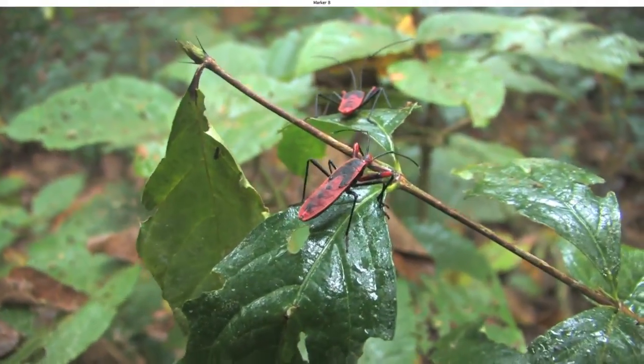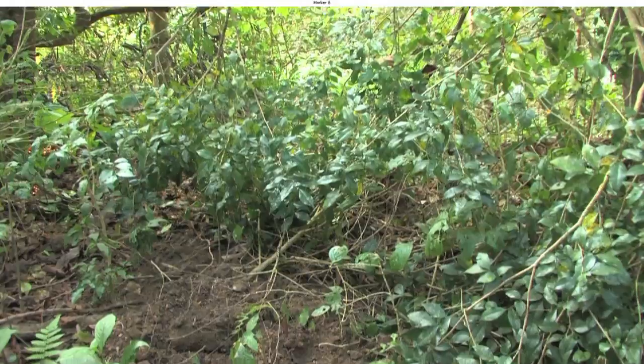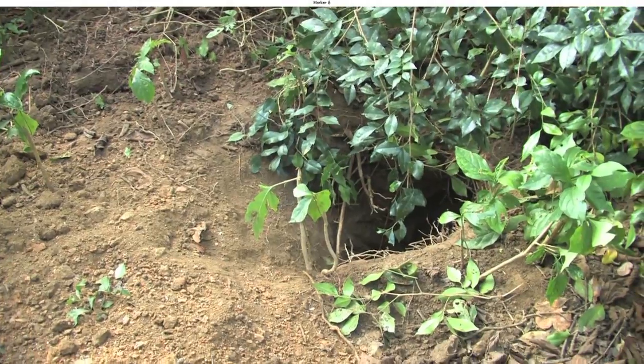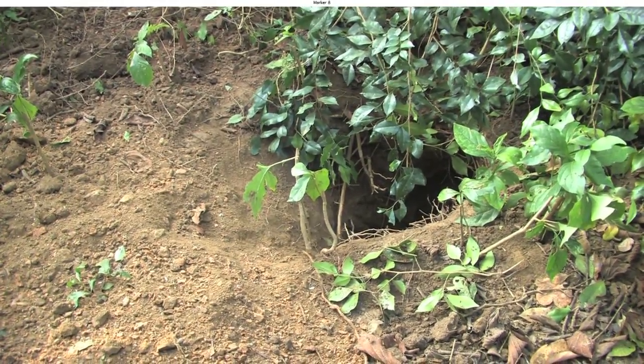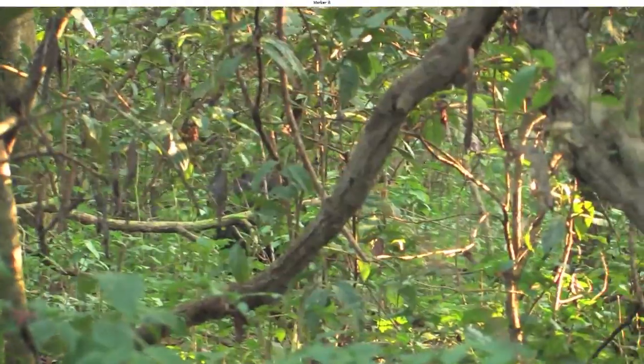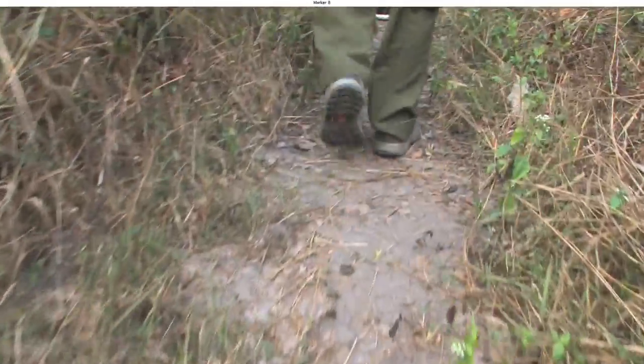While taking the tour, it is common to come across holes in the ground dug by the sloth bears. Bear? Yeah, a bear dug the hole, especially for the termites. It's quite a fresh one. At this stage of the walk, we are surrounded by 3 bears, which can be a frightening experience as the guides are armed only with wooden sticks.